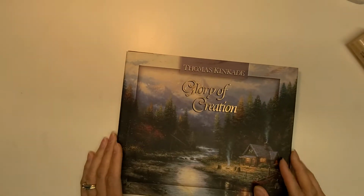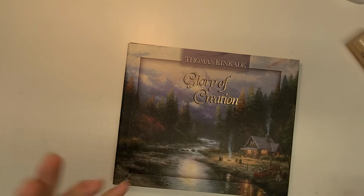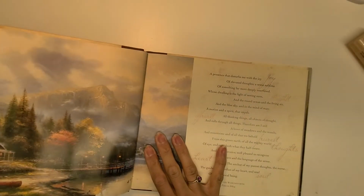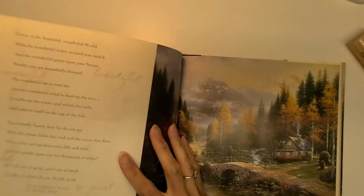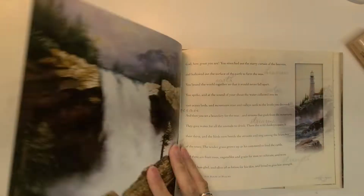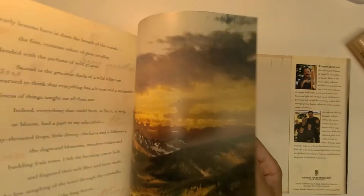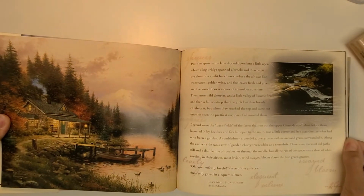Here's another Thomas Kinkade that I found, and I went to 4 different thrift stores for all of these books. I didn't find all these at once, and I've been waiting to do a thrift store book haul for you guys, just to give you an idea of kind of the books that I have in my collection. And so this one is a little bit weathered. It's a little bit water damaged, and so I wouldn't have any issues pulling this one apart and using this in like a faith journal. Would be so fun, or just nature journals.